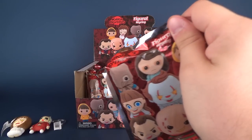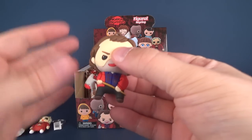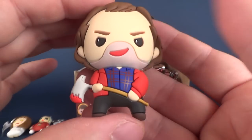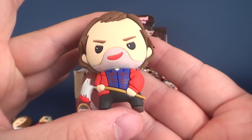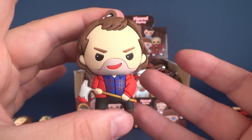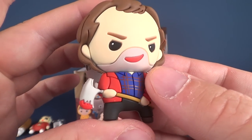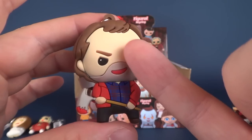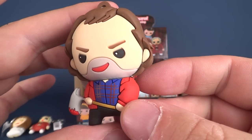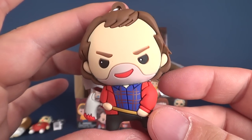Let's go ahead and cut open bag number three. I'm really looking forward to getting a Jack, and sure enough, here's Johnny! There he is right there with axe in hand. Oh, this is so cool. We don't really get a whole lot of Jack releases from The Shining, so that's really cool when we do get that opportunity. It looks like he is sporting a little bit of a 3 o'clock shadow, going a little crazy. All work and no play makes Jack a dull boy.